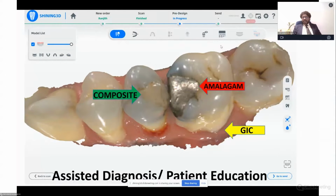So coming to the most important aspect for us as a dentist, how does it assist us in diagnosis? I have never been able to show, I am a microscope user. I take a 3D picture or I take a microscope picture and explain to the patient, but I never get a 3D image of a microscopic picture. If you look at this picture, there are three different restorations. One is the amalgam, one is the composite, and one is the glass ionomer. You're able to appreciate the failures of these restorations and how the previous dentist has done his job without the use of magnification.